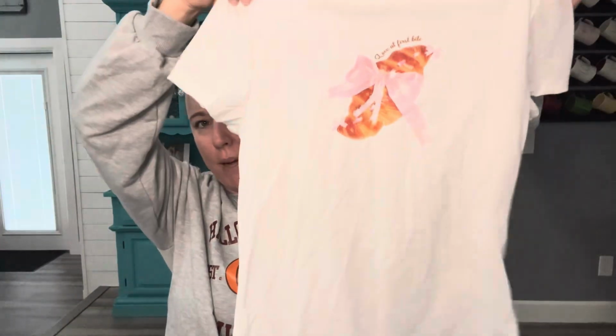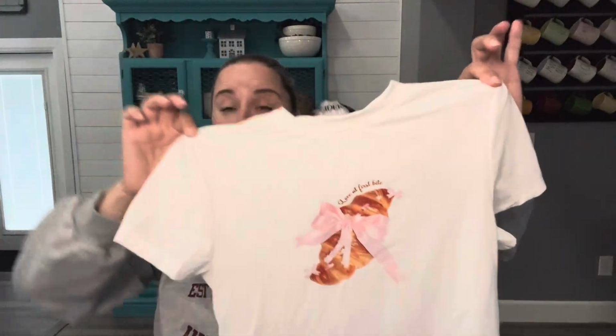I guess some of these last things are just for personal use, huh? We'll see. I did get this for Play-Dohs, but I figured I would ask my daughter first. It's the brand Cider, which is just a boutique brand, but my Play-Dohs sells a lot of this. It's a croissant that says love at first bite with a little bow, very preppy. My daughter did actually want that.